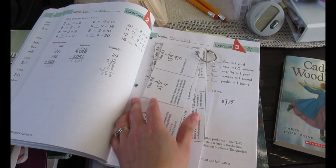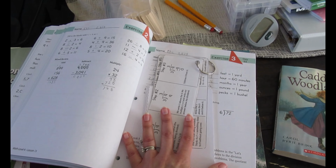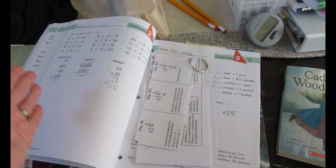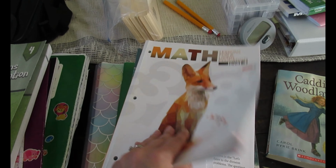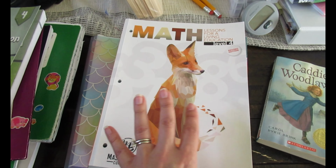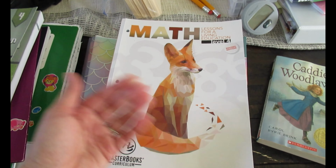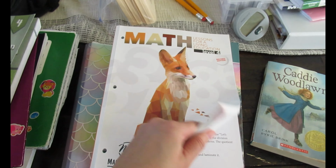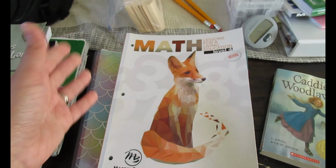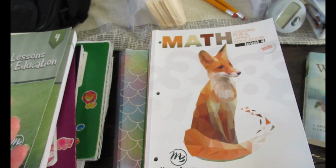I may just get the academy portion for her, because there's like a video component that goes with this level. I probably will sign her up for that just so she can watch some video lessons on new concepts and all of that. So she's enjoying this. We started at an accelerated pace, and now we're just kind of moving through it. So I'm not really worried about it. I do have the next level when she's ready.